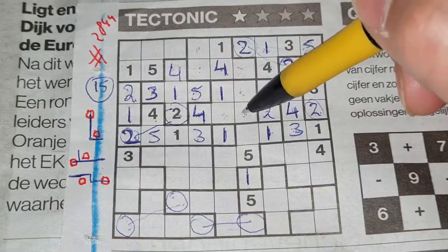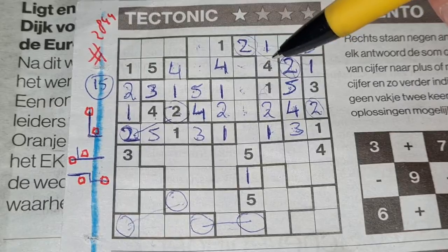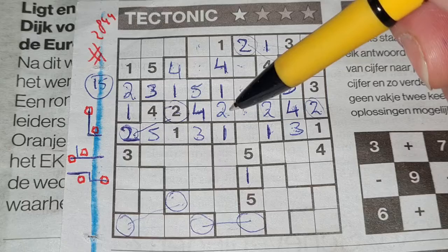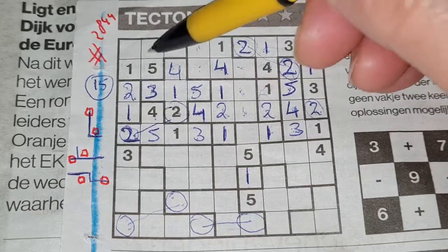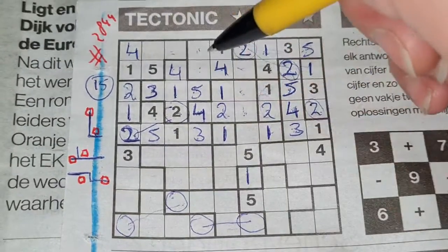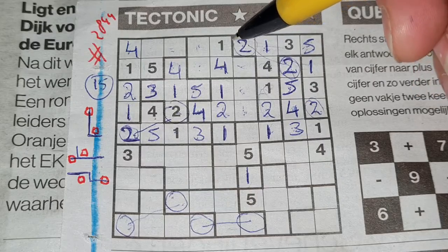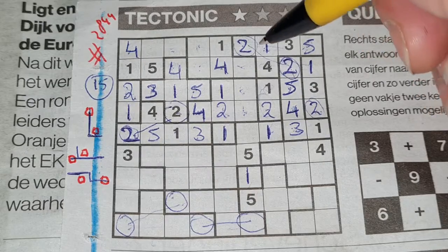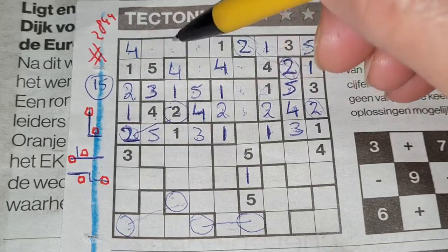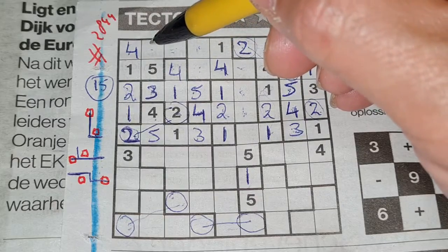then those two boxes cannot be a 2, so one box left for the 2 should be there. And now, let me see. Those two boxes cannot be a 4, so one box left for the 4 should be there. How about these two boxes are left in this area for the numbers 3 and 2, 2 and 3.